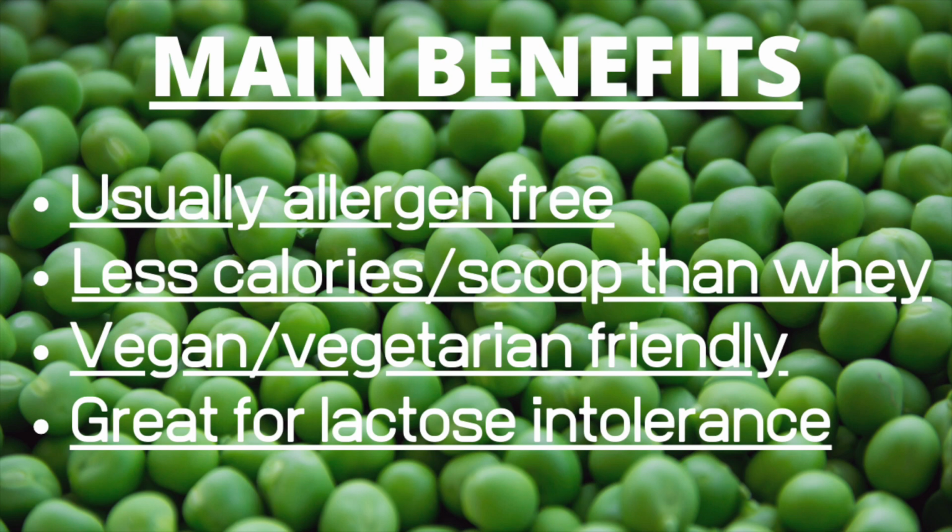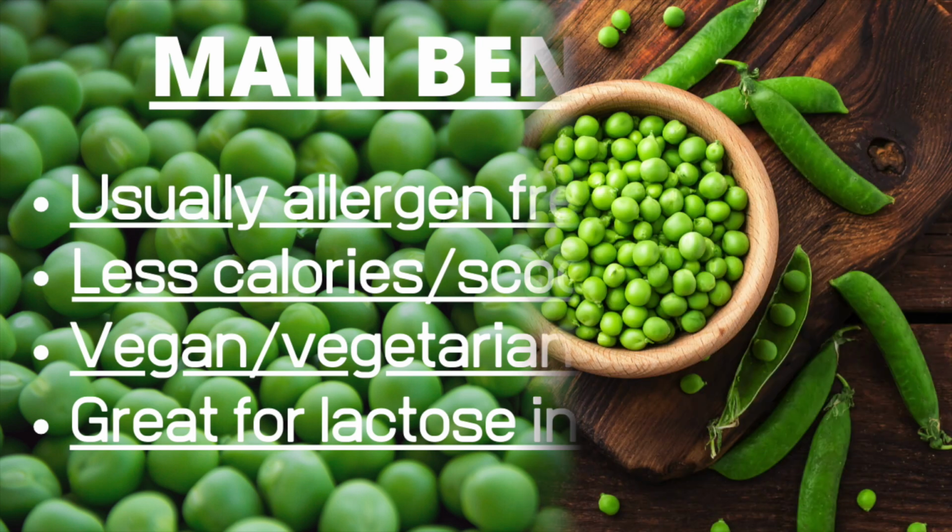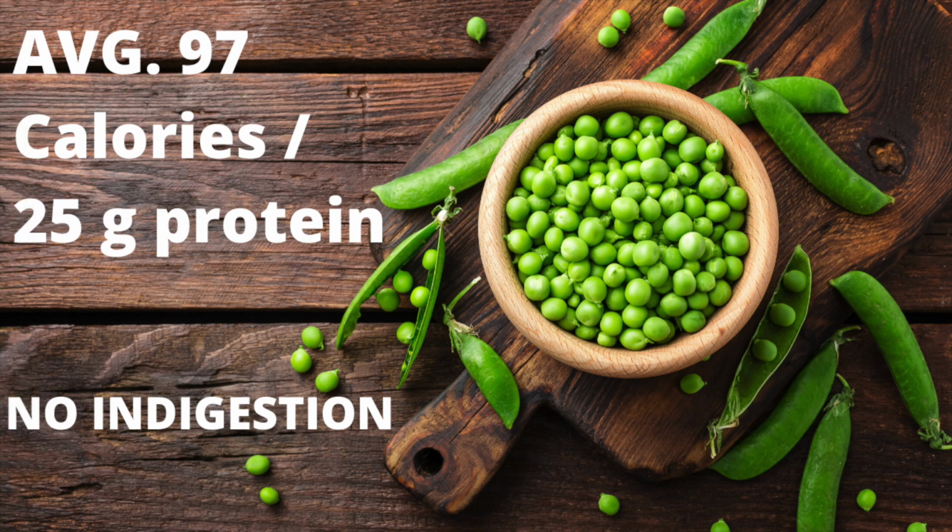Moving on, we have calories. Now compared to whey, pea protein has an average of 97 calories per serving, or per 25 grams of protein. This is pretty good compared to whey because most wheys, if you've ever taken it before, you know it's probably like 120 to 130 calories per scoop, or equivalent of 25 grams of protein. But yeah, pea is very low in calories, so if that's something that you're worried about, or if you're on a strict caloric deficit, then pea protein might be something worth looking into.